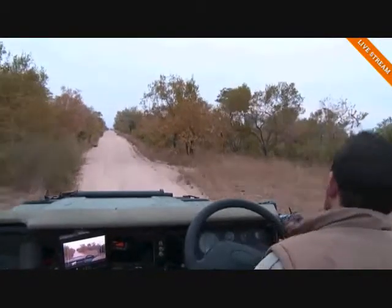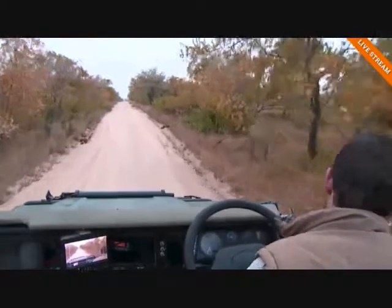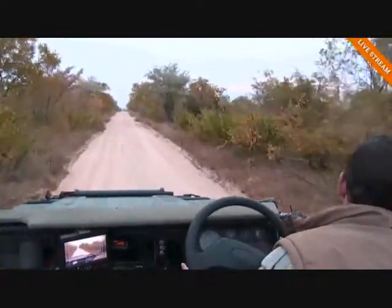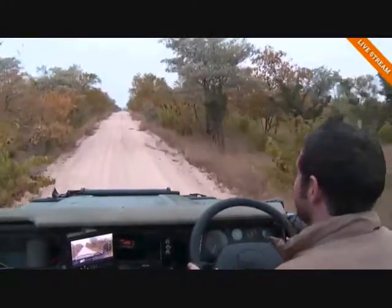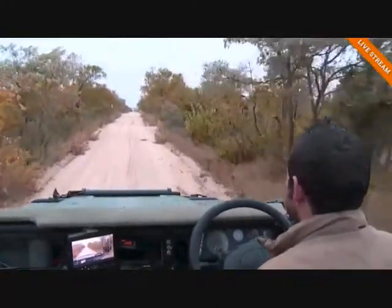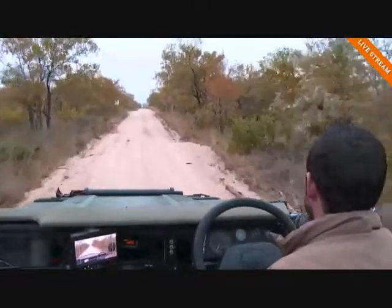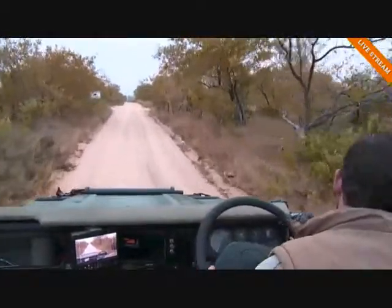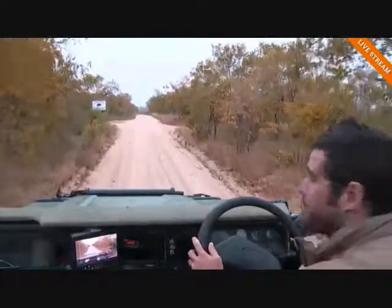It is great to have overcast weather because it provides us with cooler weather, but one catch about the overcast weather is that when looking for tracks it becomes very difficult. The best weather for tracking is early in the morning with sunshine, so that the sun's coming in at an angle and therefore casting shadows on the tracks, making it easier to see.